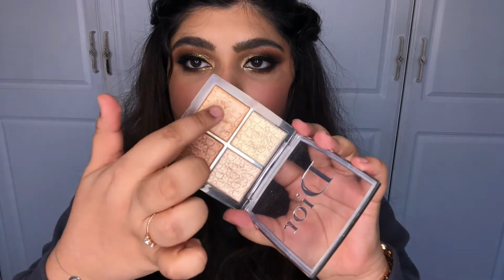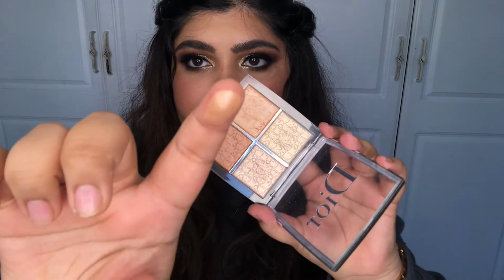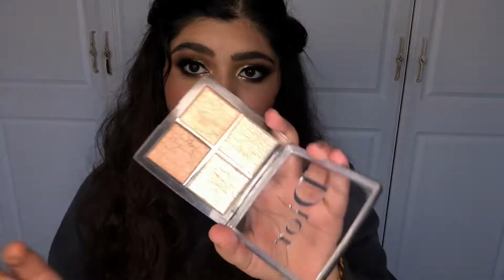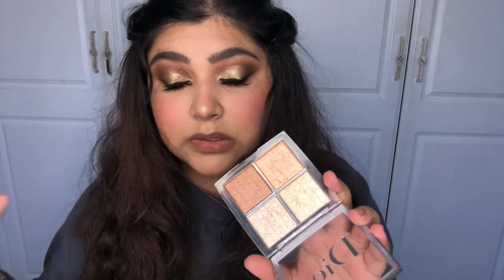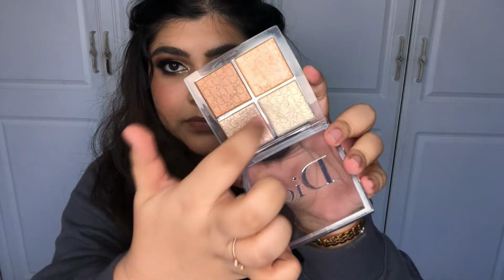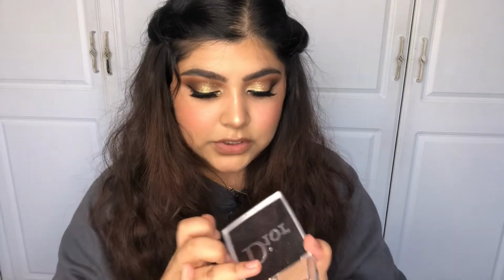I've been using this one because it's the most tame out of all of them. You can see there's no glitter, no shimmer. It's just a glow, a beautiful glow. So I've been using this one constantly, and it just makes your skin glow beautifully, gleam and glow and glisten. It's beautiful. And then these two shades, they have glitter in them, but not in a tacky way at all. It's like an extremely fine dancing diamonds kind of a glitter. Let me show you.